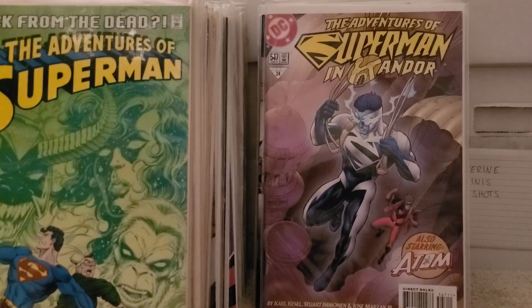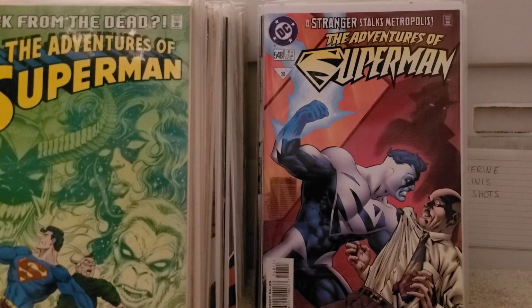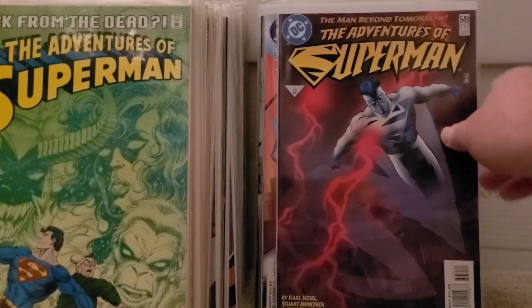547, and this run here was very short. I think it's like from 400 to 600 maybe, I'm not sure, but I know it's a run that I could probably complete out of a dollar bin, so that's why I picked up all these random issues.